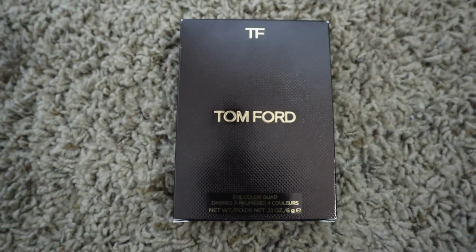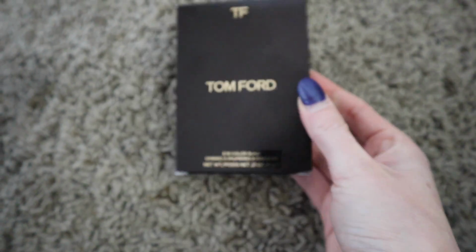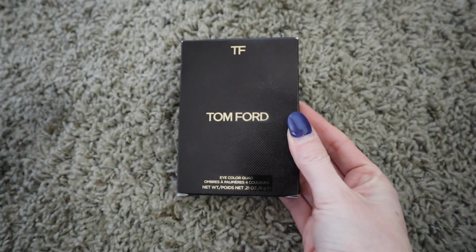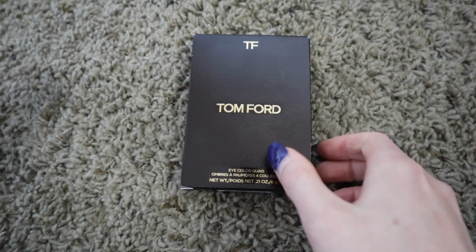And then I'm keeping this. This is still in the packaging. This is the Tom Ford eyeshadow quad in the shade Honeymoon, and I bought this special for my wedding and honeymoon season this year. I had a gift card to Sephora and I wanted to splurge, and this is what I got.